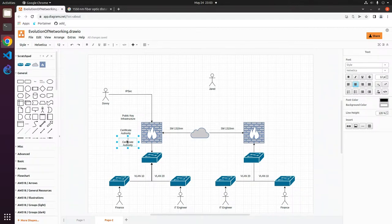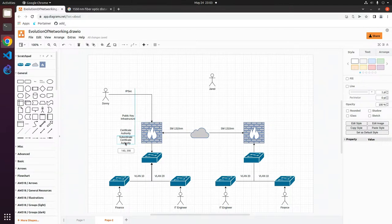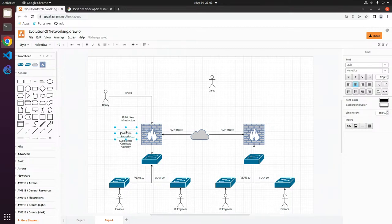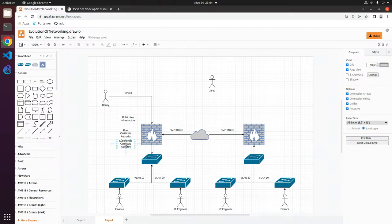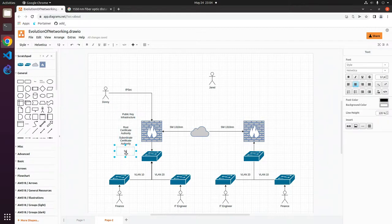So remember when I said chain of trust? So your subordinate certificate authority. So now you have two different certificate authorities. You have what's called the root certificate authority, and then you have a subordinate certificate authority. So you've got your root CA and your sub CA. And your sub CA will issue your certificates. So in this scenario, you're going to have what would be called a user certificate.